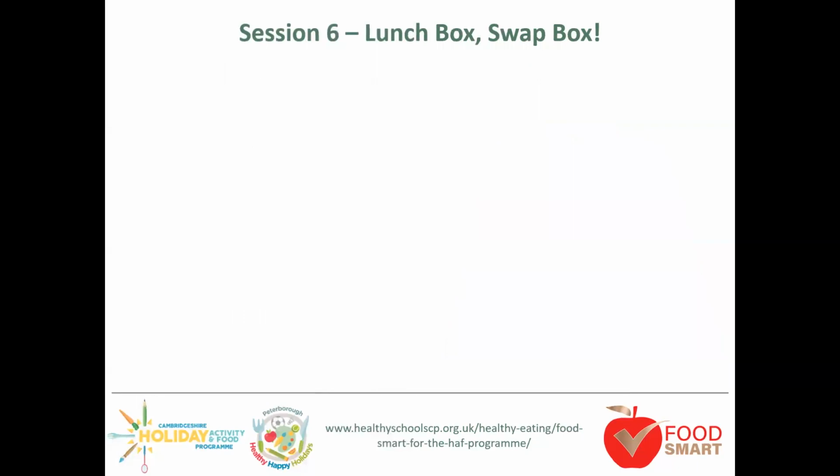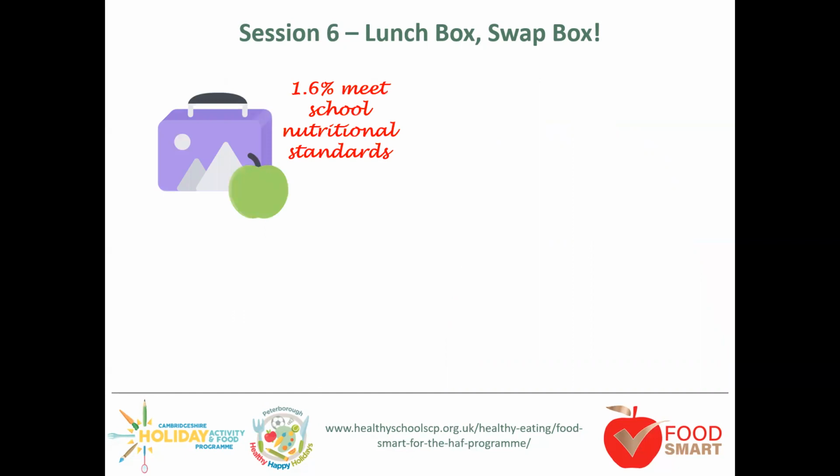So our next session is all about lunch boxes. We often get asked about the difference between packed lunches and school meals, and the perception is that school meals are more expensive, so parents opt for the alternative. But research from the University of Leeds has shown us that just 1.6% of primary packed lunches meet the national nutritional standards set for school meals.